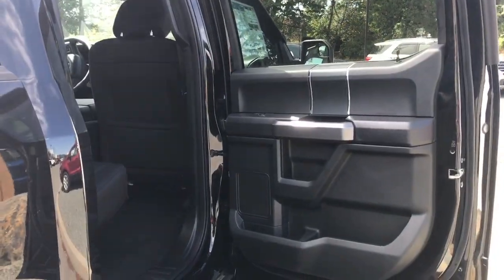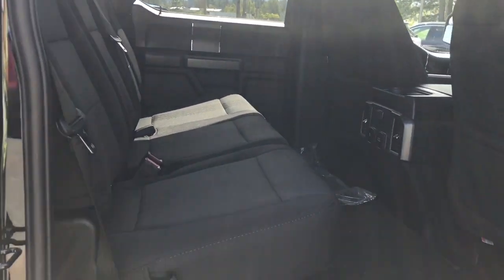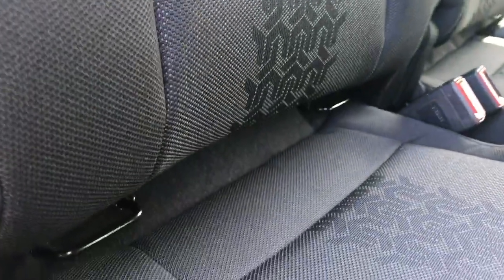And speaker in the door, as well as power windows. There's seating for 3 in the back with a 60-40 split. You easily pull the tab at the base and then lift the seat up. You have more floor room. To bring it back down, pull the tab again. And there's anchors at the base to be able to tether baby seats. And you're seeing that nice tire tread design.